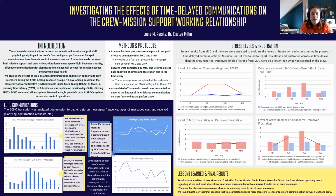That system allows us to communicate with the crew and allows us to have a built-in time delay. So we had a built-in time delay of one way, 20 minutes for the majority of the mission, mission days 3 through 10. Our first couple of days we had no delay, and our last couple of days there was no delay. And we were studying the effects on stress and how communication is effective or not between mission control and crew.